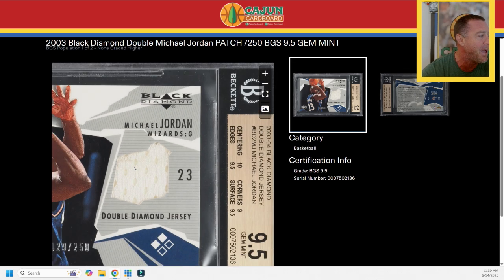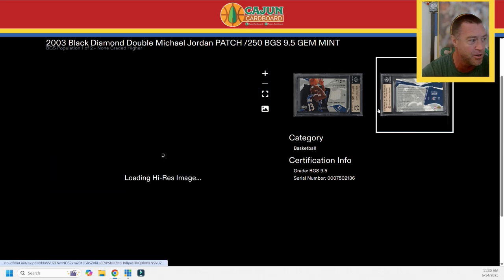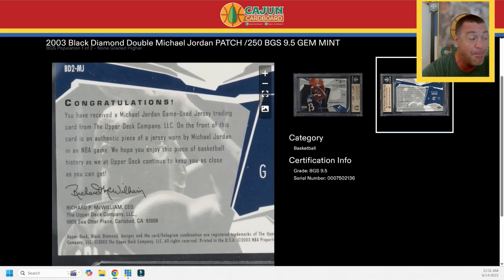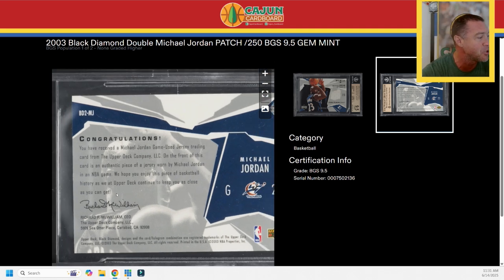There it is, the napkin patch. That's fine. I like these little cards, right? These are neat little cards. They've got some value. You've received a Michael Jordan game-used jersey. Remember when game-used jerseys were actually placed into cards? Well, here's one, and Dick McWilliams says so. On the front of this card is an authentic piece of a jersey worn by Michael Jordan in an NBA game. We hope you enjoy this piece of basketball history as we at Upper Deck continue to keep you as close as you can get.